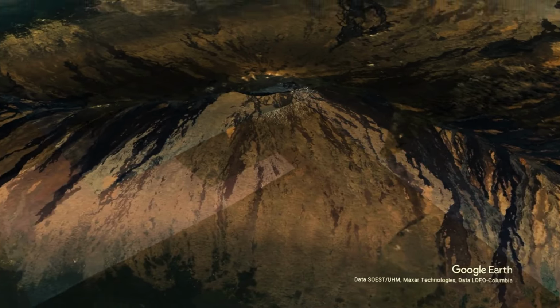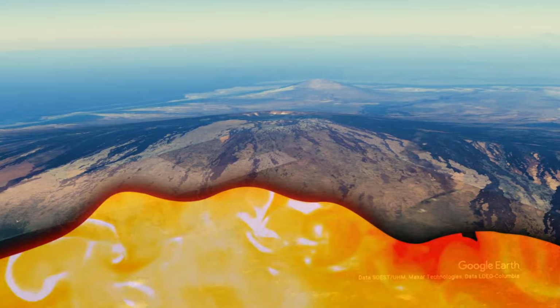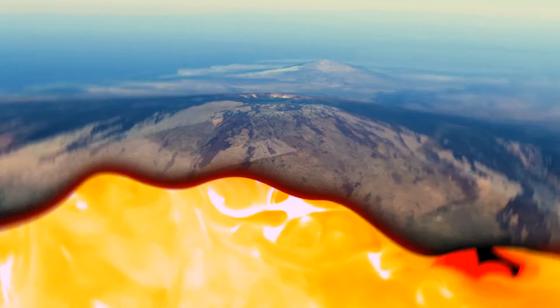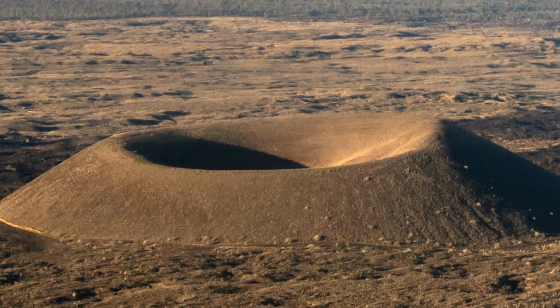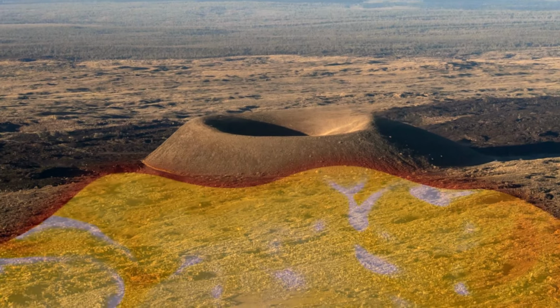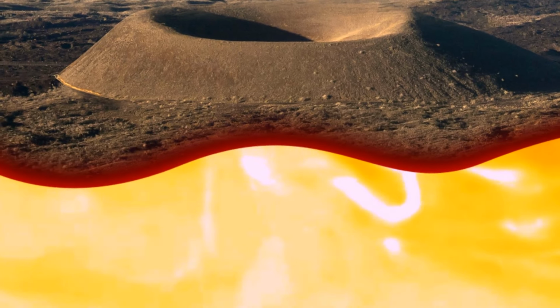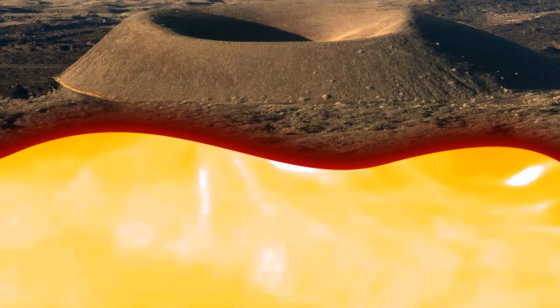Around a decade ago, several earthquakes that happened at the same time signaled that something was happening under Mauna Loa. But an eruption didn't occur. Instead, half the volcano shifted a bit to the south. This way, it probably gave more room to magma so that it had enough space to stay beneath the surface.